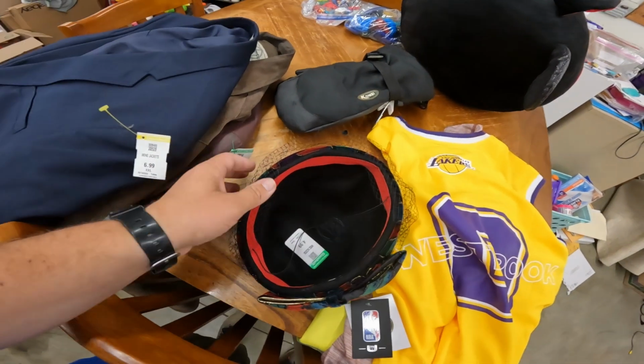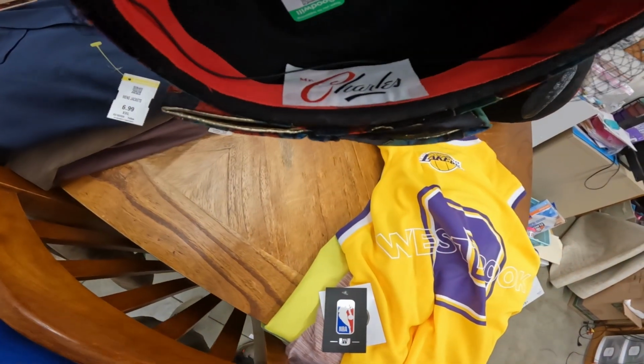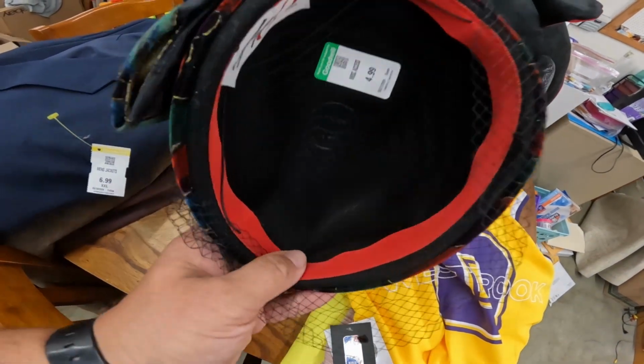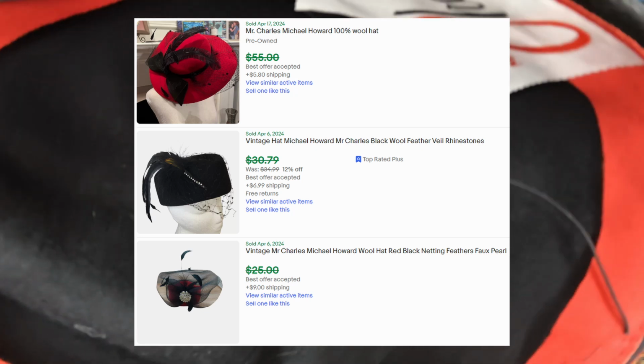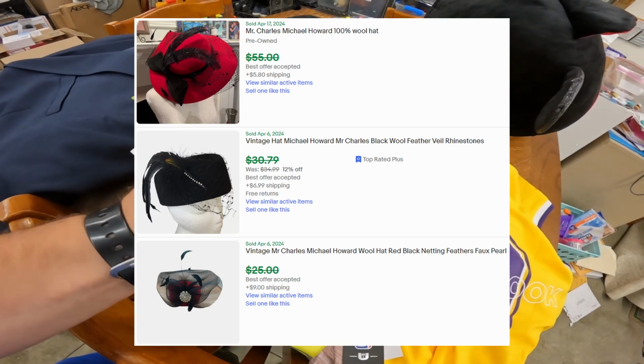Now these hats like this, I usually will just at least look at them, look them up a little bit and see. It's a Mr. Charles. There's not a lot of sold comps, but the ones that have sold, sold pretty good, and there's a lot of them that are listed high, very similar to this. And it's a Michael Howard 100% wool. We paid $5 for it. I'm thinking I can get 20 bucks plus shipping on this, maybe even more.